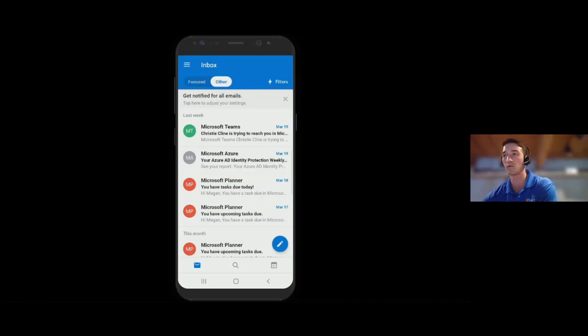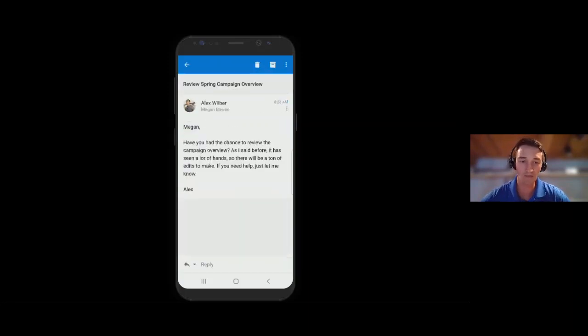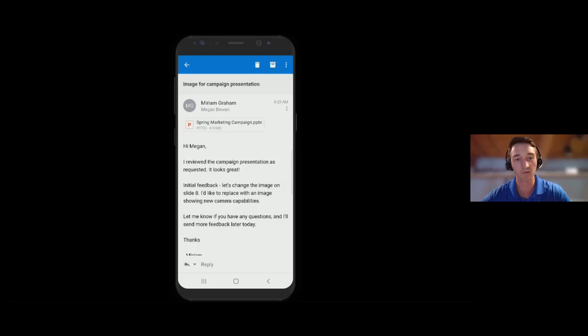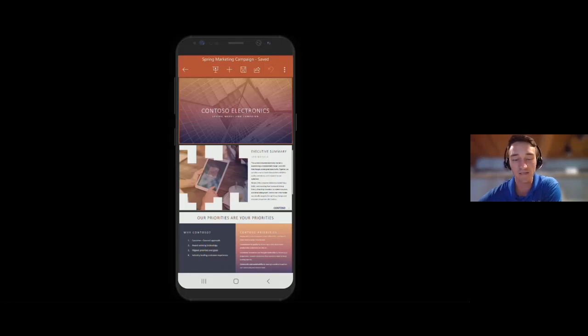So if you are an Apple or Android user, I highly recommend checking this out if you're on Office 365, because it combines the features of being able to open documents right inside of Outlook and access OneDrive files as well. You can see here that we have an email from Alex. Just hold on, this one is the one I was trying to get to. So we have an email from Miriam and it's got a PowerPoint attached to it. I can click that and open it right inside the app.